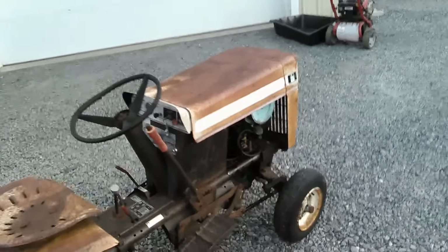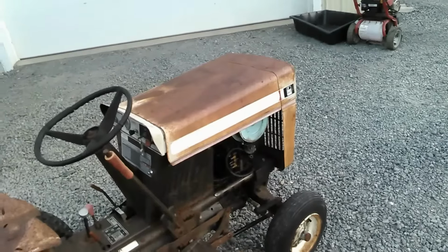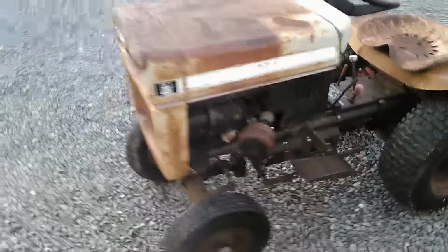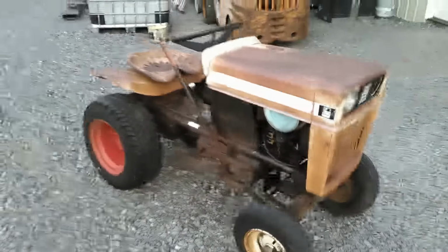Put some thicker oil in it, because I'm watching it run out in places. And then just use it like this for a little bit, till the engine blows or whatever. Because, heck, why tear it apart if it's still running? You know what I mean?